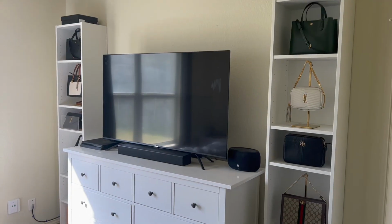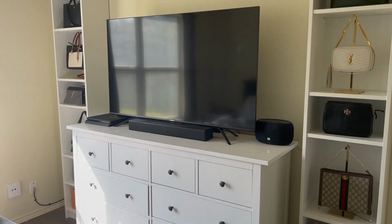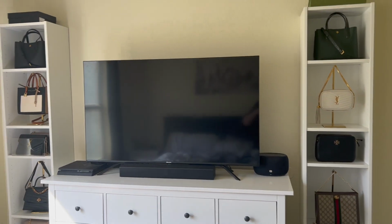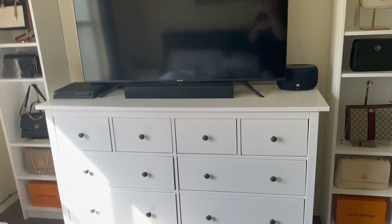I have the Billy bookshelves for my handbags. And again, this is a definite hit. I absolutely love these. They just look so good. I'm so happy Sam agreed to let me essentially take over the bedroom. But I love how everything's on display.